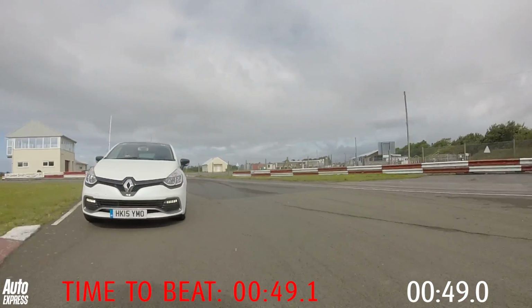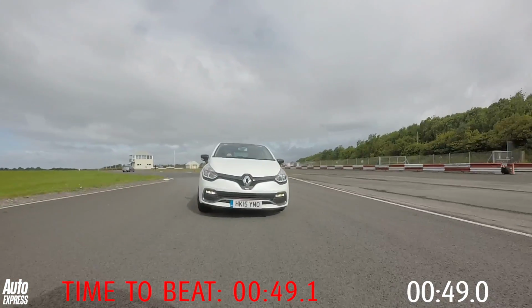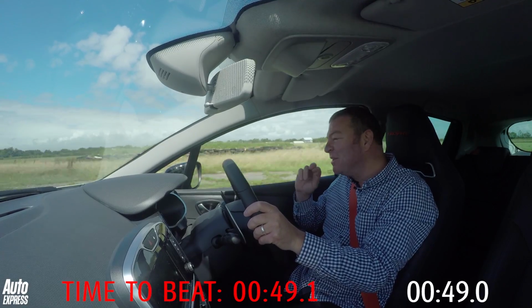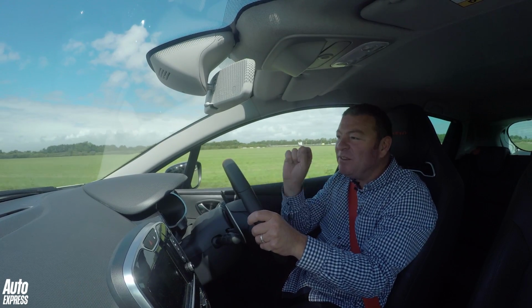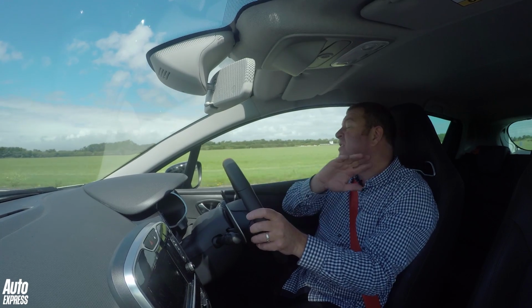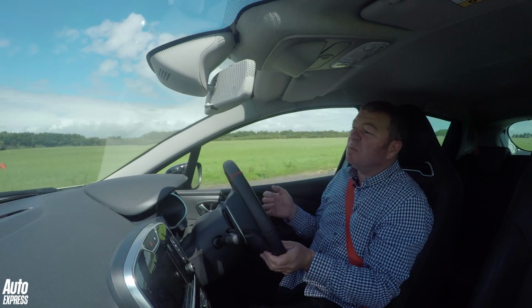How close is that? 1/10 of 1 second after 49 seconds. There's not much of a gap. But the Renault, I don't know. The Renault definitely feels that little bit sharper. I don't think there's anything in it at all down the straights. I don't really think there's anything in it under brakes either.